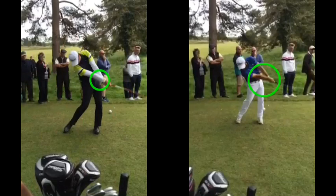That's just because Levy on the right is not being quite so aggressive with his hands and his arms through impact. He's just turning his body more, and that body turn is controlling the release and controlling his hands and his arms essentially, whereas with Karlson on the left, a bit more of a slide, his hands and his arms are a little bit more active through the impact area.